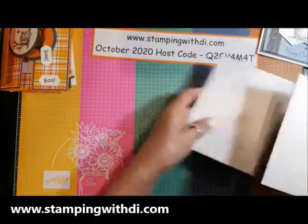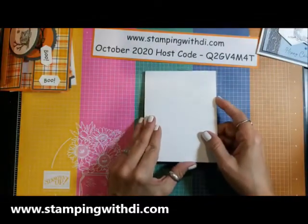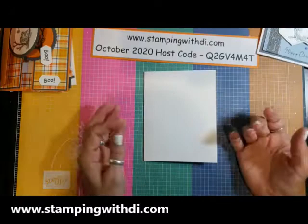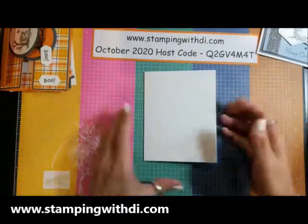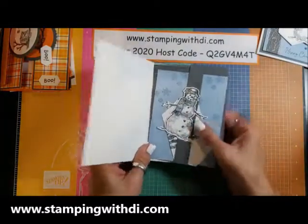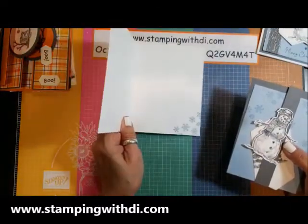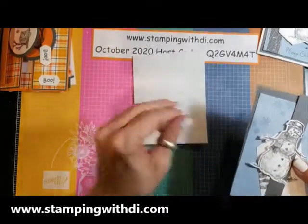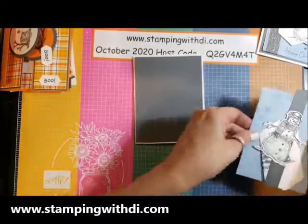So this one's super cute too. So again, let me get my pieces out of here. But see how you get ideas from everybody. And I hope by doing these videos, you get ideas from me too. Okay, so they got their card base, which is their Whisper White, and I already had stamped that ahead of time before the video. And then another piece of the basic gray.